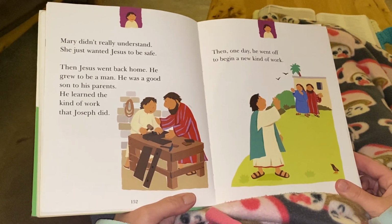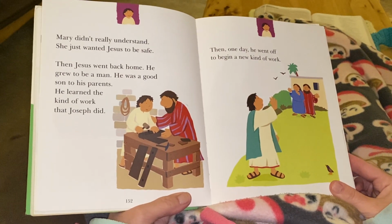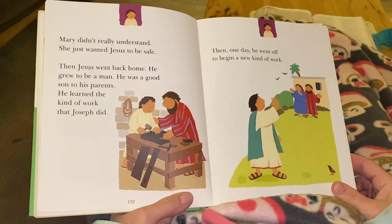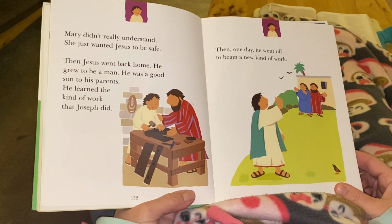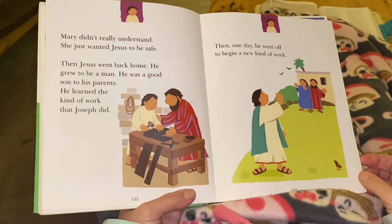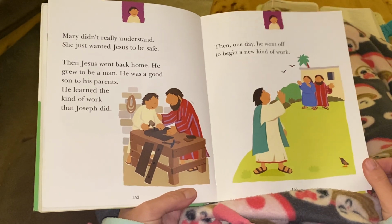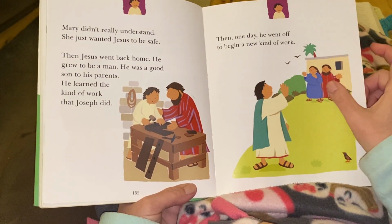Then Jesus went back home. He grew to be a man. He was a good son to his parents. He learned the kind of work that Joseph did. He was a carpenter. He built things out of wood. Then one day he went off to begin a new kind of work. He said goodbye.